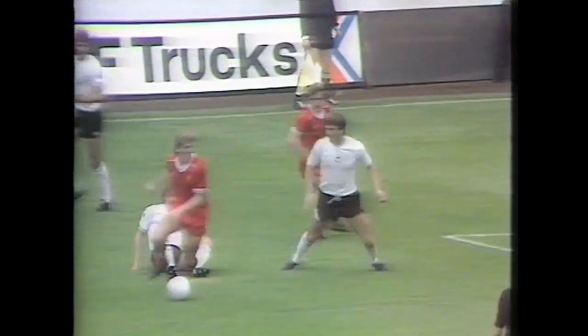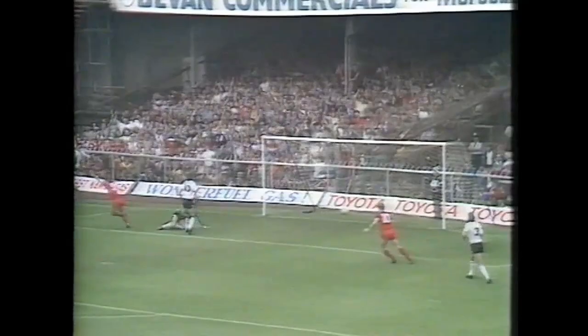Kennedy. Dalglish, Kennedy, oh, back off Davis, and touched in by Ian Rush. 14 minutes gone, and Ian Rush, for whom Swansea was a lucky ground last season in the FA Cup, opens the scoring here in the league.